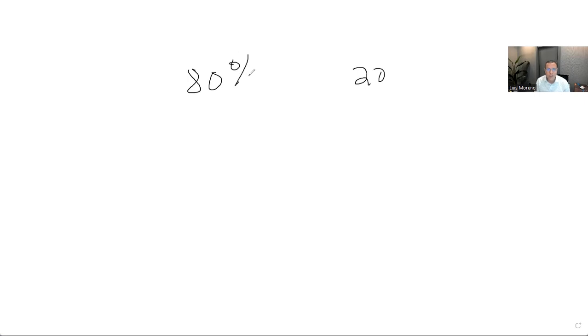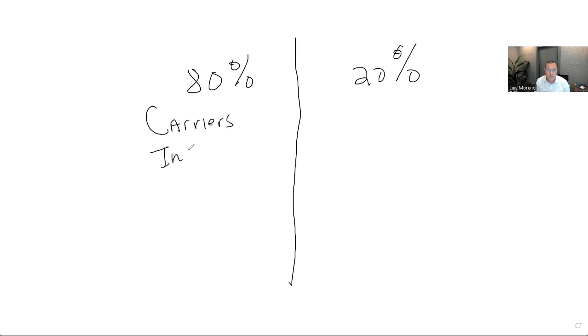So let's do a common one, an 80-20. On this side is what the carrier, the insurance company, pays. Over here is what the insured pays. Now, in these plans, the insured's responsibility has a cap, a stop loss, known as the maximum out of pocket. This is the most they're going to pay. They keep paying this percentage until they hit that number.